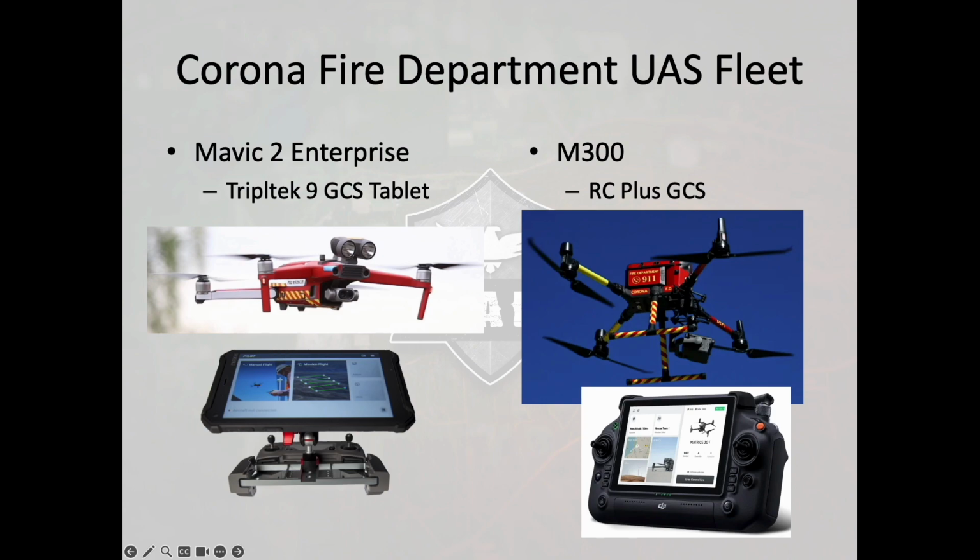Now, we found that when we're running our ground station, we use the Triple Tech 9 Pro tablet as our ground station. A lot of people are familiar with the little smart controllers, or most of the drones have the built-in screens on those controllers. One of the faults that we have noticed is that most of those controllers don't have enough horsepower under the hood to even run TAK. They're maybe 1 or 2 gigabytes of RAM and a very slow processor. So we found that we needed a separate tablet.